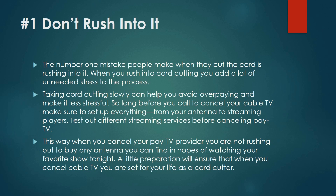Set up all your cord cutting services, get your antenna, put your antenna up, get your streaming players, do all that. I even suggest, take a month and test it out. All these services offer free trials, so take the free trials and test it out. Make sure you found all your shows, because that prevents you from overpaying.